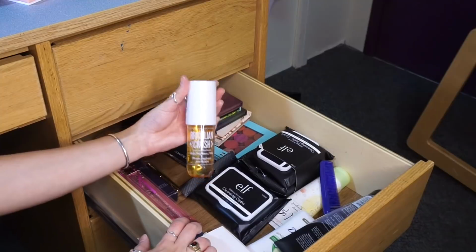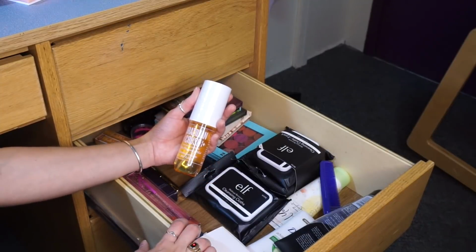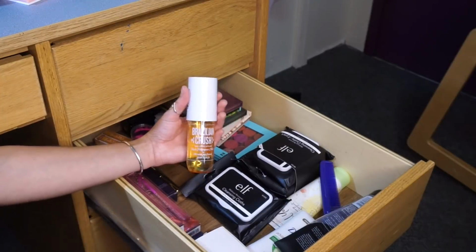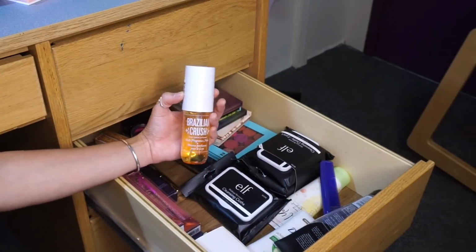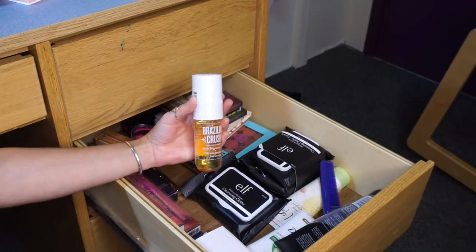Now, this is a product I'm really excited about. This was sent to me from the Octoly website. It is the Brazilian Crush Body Fragrance Mist from Sol de Janeiro. You probably have heard a lot of YouTubers hype this up, as have I, and I really just wanted to see what the hype is about.